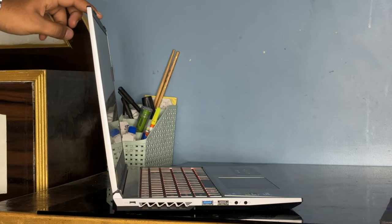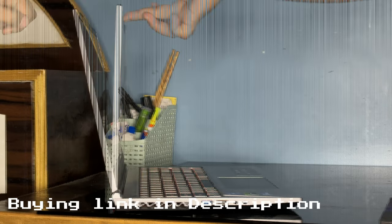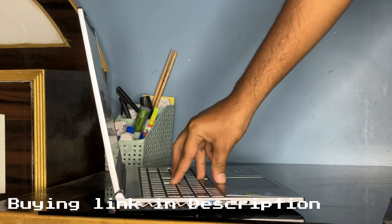If you are having a screen bleeding issue, you can comment down below. While talking about the build quality, this laptop comes with a metal body. The hinge is good, and the keyboard flex is very good. The weight of the laptop is approximately 2 kg, so I think it is ideal for carrying to college, for professional work, and whatever the reason you are buying this laptop for.